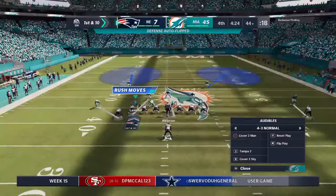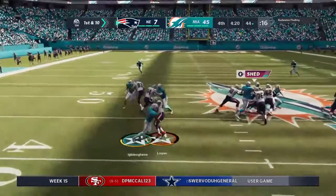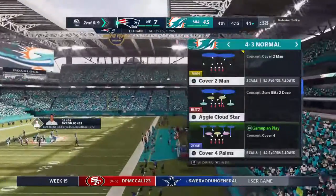1st and 10, and they've got 3 tight ends out there. A jumbo package look. This is Logan. And he's going to take this one up only to about the 44-yard line.